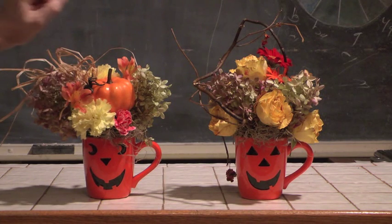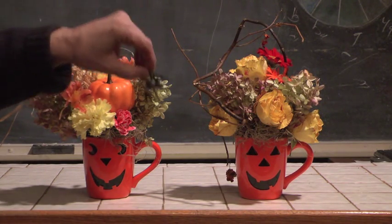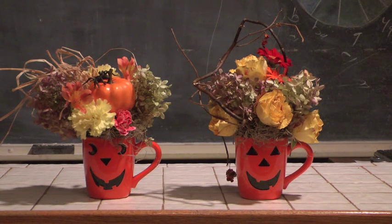We have a little tiny pumpkin, which are so popular at this particular time of year. Mini pumpkins work very, very well. If we want to make it a little bit more ghoulish, try a little creepy crawler, maybe a little bug. They've got all of these cute little spiders and things that are available. Very, very easy to find. We could either just place it on there, or we could glue it on if we wanted to, but then it would be a little bit more of a permanent kind of thing.